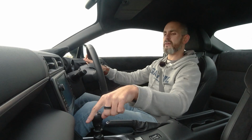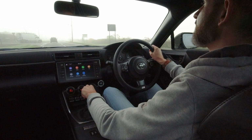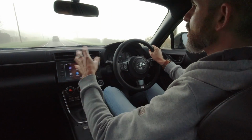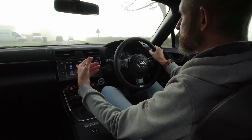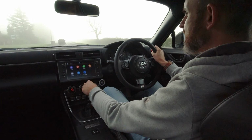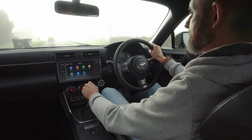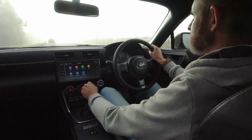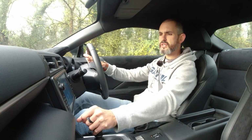And it reminds me a bit of our old Jimny. The dials are big and they're quite analog and they're obvious. There's not lots of buried menus. It is a touchscreen infotainment system with Android, with Apple CarPlay, all that jazz, but it's not like annoyingly complicated. Hooray. While the road's quiet, I'll do a 0 to 62, which is 6.3.